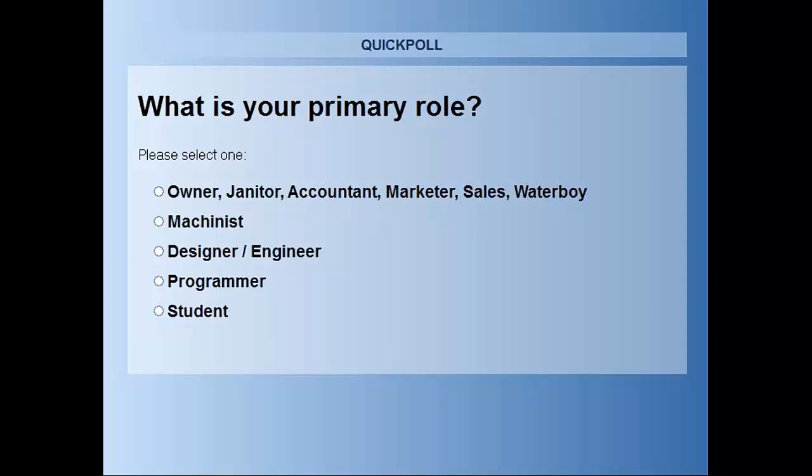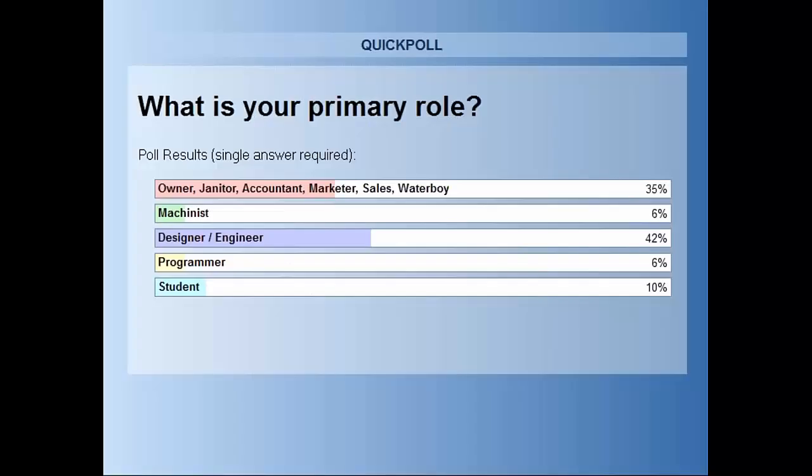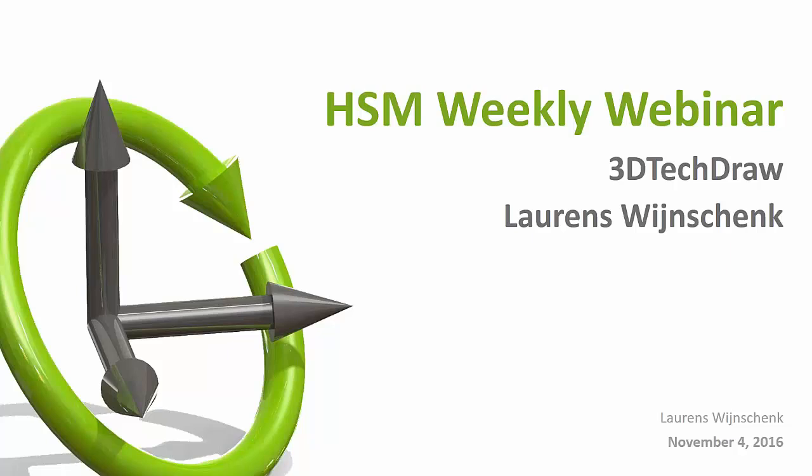Awesome. You guys are voting so fast, we appreciate that. And wow, look at this. Good distribution. 42% are on the design engineer side, and that integration is really important. 6% are programming, 10% are students, which is awesome, and 35% are doing everything. So that's great. Hopefully the next hour will really help you out. That's all we have right now on the poll questions.